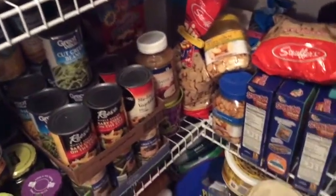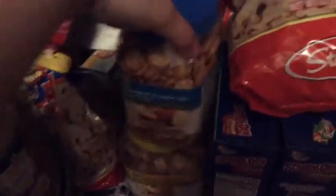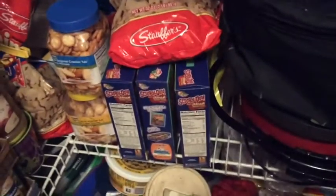And then just some random snacky things down here like animal crackers and, oh, there's some snack crackers that fell down. I just knocked the other one down. Lovely. There we go. Some graham crackers.